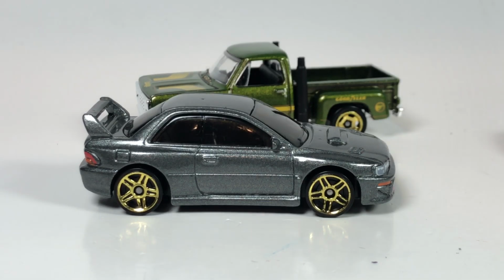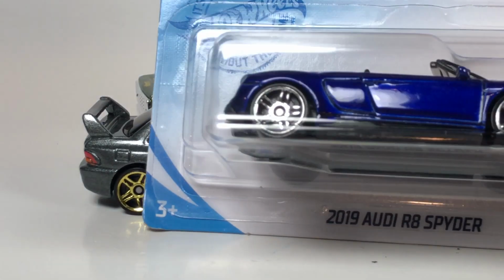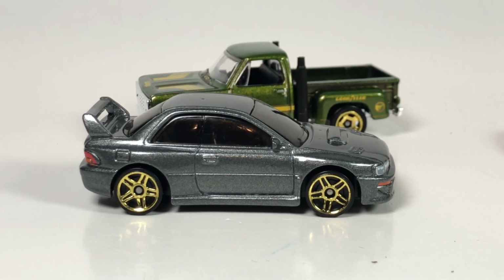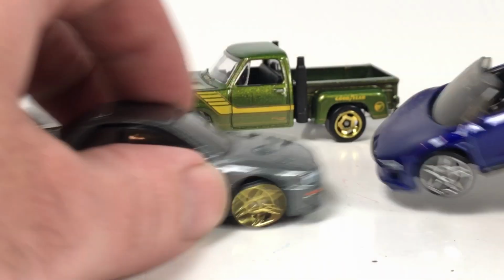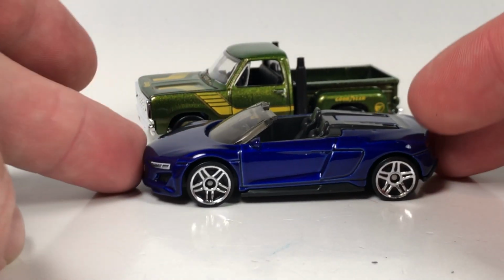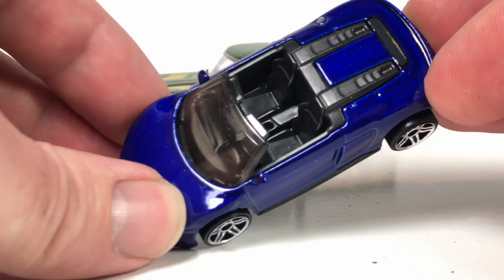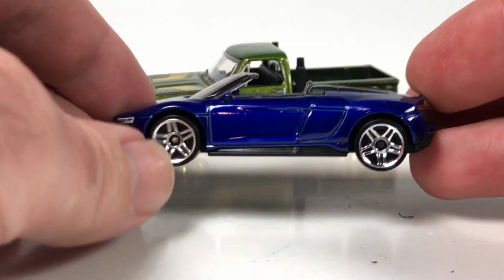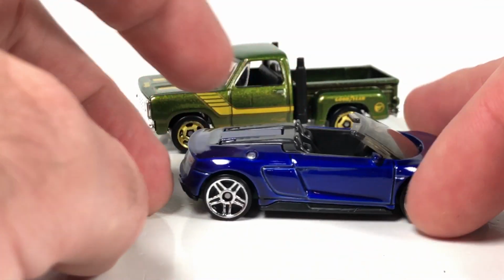That's a nice basic. And then again, another nice basic, the Audi 2009 R8 Spider. So I'm so proud of myself finally. I don't pick up every single licensed model now. I used to pick up every single licensed model. I would grab it. Now I really only pick up what I actually like, or what I actually think is cool. And this Audi is a good basic model.